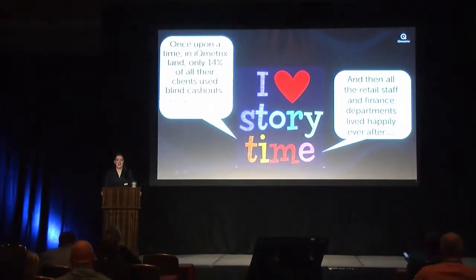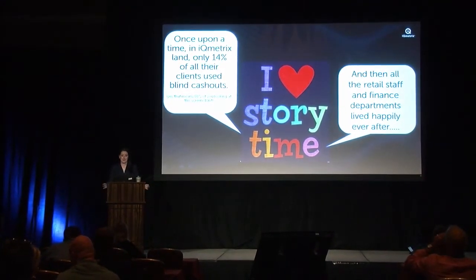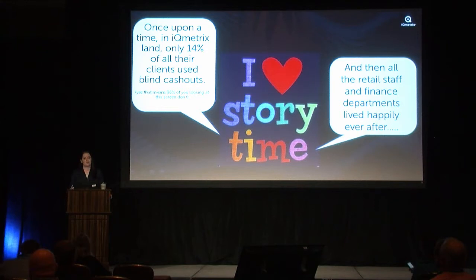So again, 86% of you are just letting your stores see how much cash they're supposed to have. IQmetrics has tried really hard to make it super intuitive for stores to not even need that data, so that it should be so easy for them to count their cash. So maybe consider that we take that setting away and get a little bit more accurate on our cash counts. That would be great.